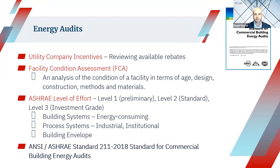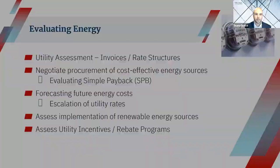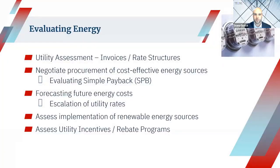And depending on the type of facility and the need, and then also if it's a guaranteed project or non-guaranteed, then we're going to have to provide different levels of audit. So there's a level 1, 2, and a level 3 audit, depending on the type of project and the funding source. After that audit is completed, then we have to evaluate the results of the audit.